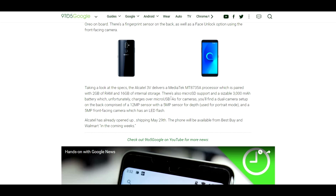It also says you'll find a dual camera setup on the back comprised of a 12 megapixel sensor with a 5 megapixel sensor for depth used for portrait mode. So we will get like a bokeh effect on here, which is pretty dope. And it says a 5 megapixel front facing camera with an LED flash. So pretty nice. You get to take your selfies in the dark with that flash. Pretty cool.